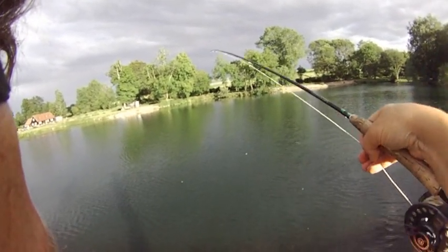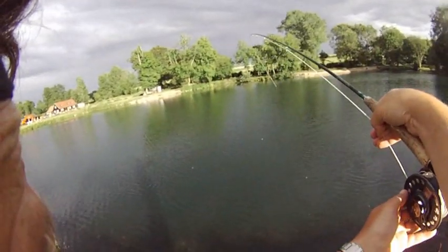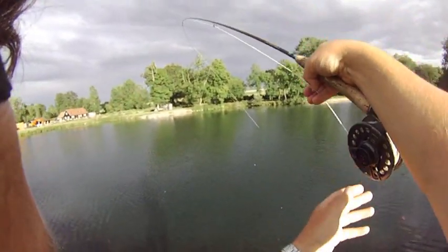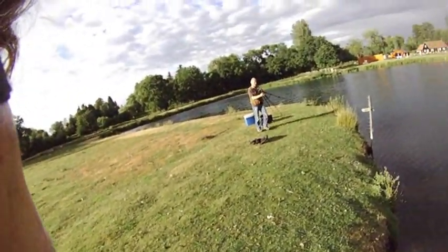Oh, this is a torpedo. Get the other camera working, Ian. Get the side shot. Look at the reel going. This is a torpedo. This is a bigger fish.